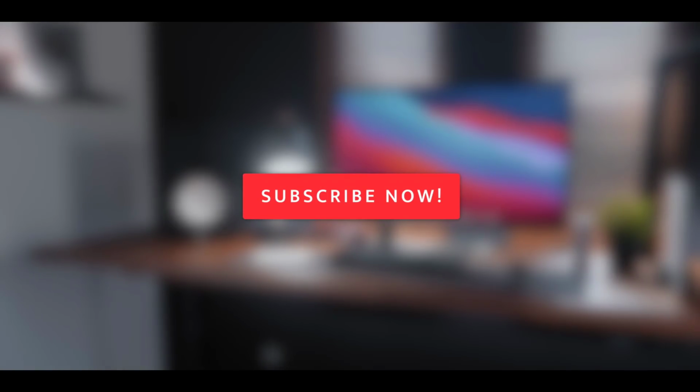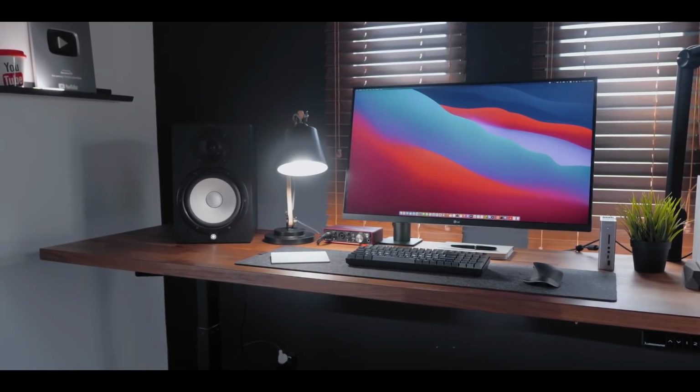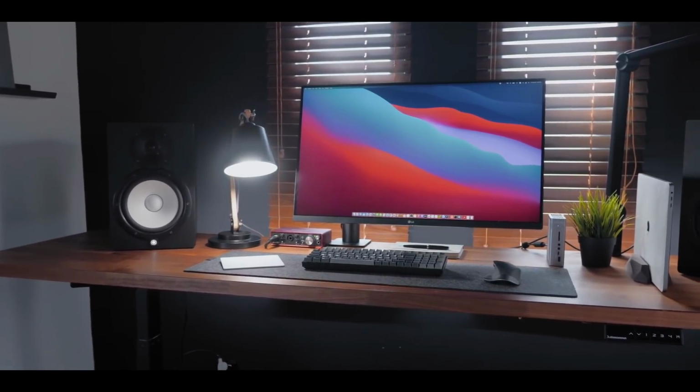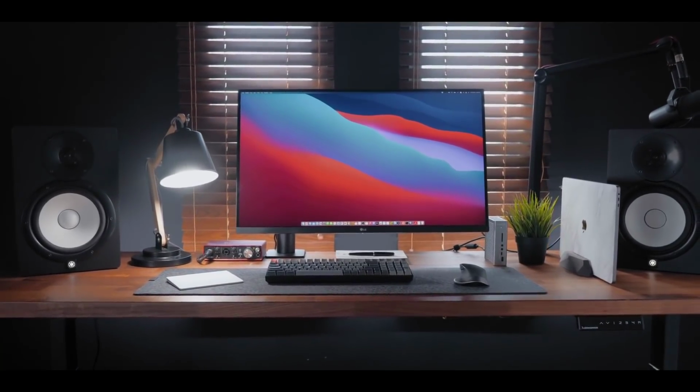So for the past few months, I have been upgrading this desk setup so that I can bring something interesting for you guys. And now, thankfully, the desk setup is ready for a tour. This is Dream Desk 2021.